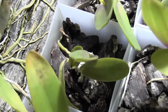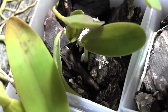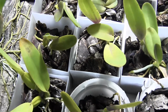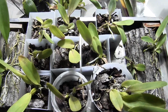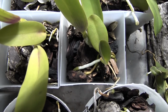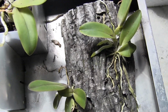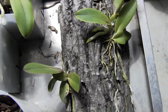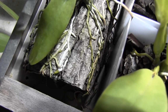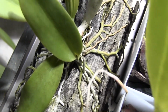I don't know if this one is just particularly delicious or if the snails just happen to live in this one and they just don't move off to the other ones, but that one's the one that suffered the most. We've got some other good root tips that look very nice, very promising. And this one over here's got two, that's great. So, it's always good. The mounted one's got some nice new roots too poking out there. Always a good thing.